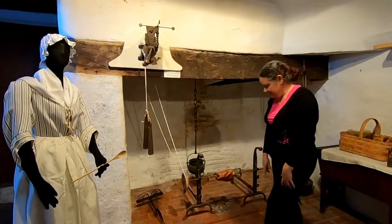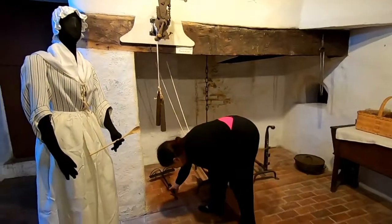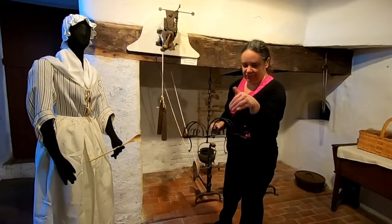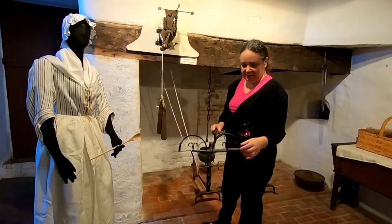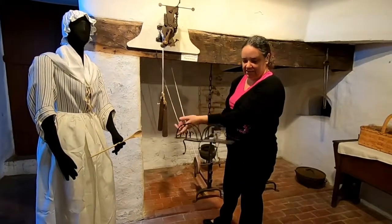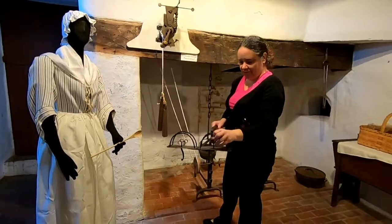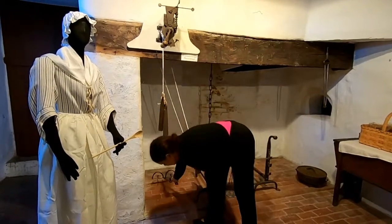And then you've got your bread toaster here that they would use. You put the two slices in, they toast with the one side, then you kick it and toast the other side. See that? This one doesn't turn very well, but you get the idea.